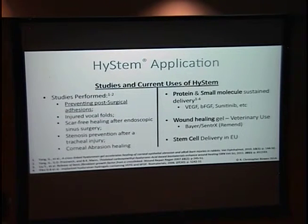Research that's been done on this, not in the eye, has shown that it prevents post-surgical adhesions, as well as preventing scarring and a lot of other wound issues. Additionally, it's been shown to deliver proteins and small molecules such as VEGF, FGF, sunitinib, as well as a host of other things for systemic use. It's also being used in the veterinary world for wound healing, marketed by Centrix here in Salt Lake City, called Remend. And also in Europe, it's being used for stem cell delivery. So it has this large capability for use.